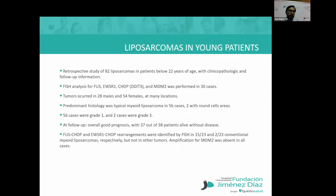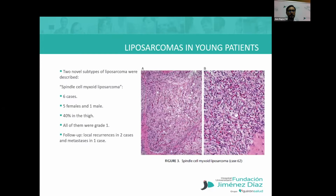FOS-DDIT3 and EWSR1-DDIT3 rearrangements were identified by FISH in 15 of 23 and 2 of 23, but only in classical myxoid liposarcomas and not in the other sarcomas of the study. An amplification of MDM2 was absent in all cases. Most importantly, as I said, in this paper they describe two types of novel liposarcoma.